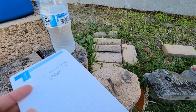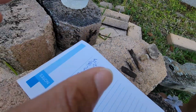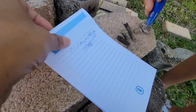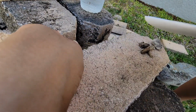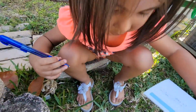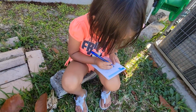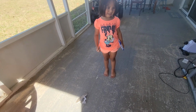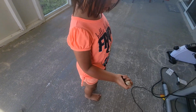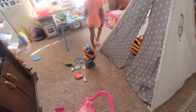That's cool. What are you writing here? What are these? You're writing the stuff you dug? I'm going to write them now. You're writing the bones and the head? Oh boy. What is that in your hand? Fossils. Now, Brianna is fixing to bag her fossils.